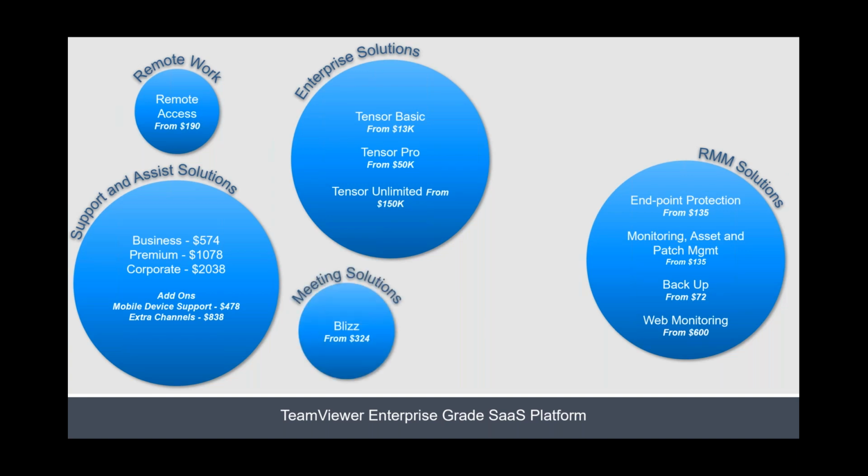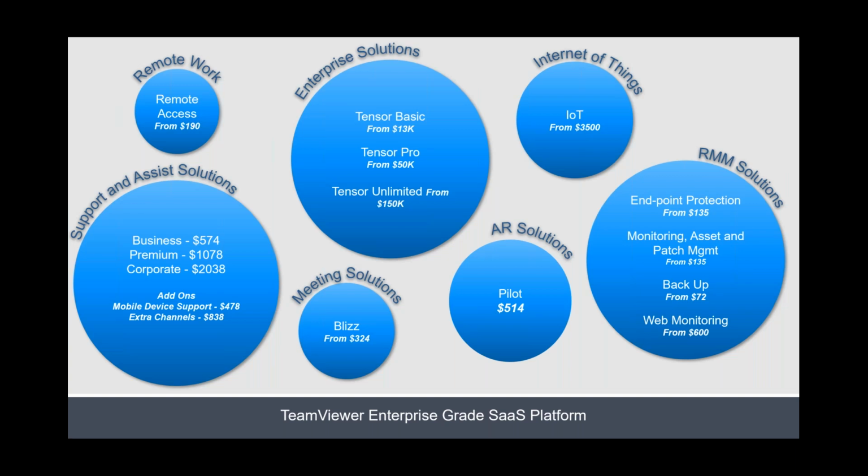We also have our collaboration solutions. So Blizz, which is our meeting solution or collaborative tool that competes with Skype for Business or Microsoft Teams. It's up there in terms of capabilities, features, scalability, and the experience as well. So we've got our collaboration piece. We've got our augmented reality solutions, which is branded TeamViewer Pilot. Retails at $514 per technician per year. So all of these prices that you see are annual subscription licenses. And then you also have our IoT solutions that start from $3,500 per year.